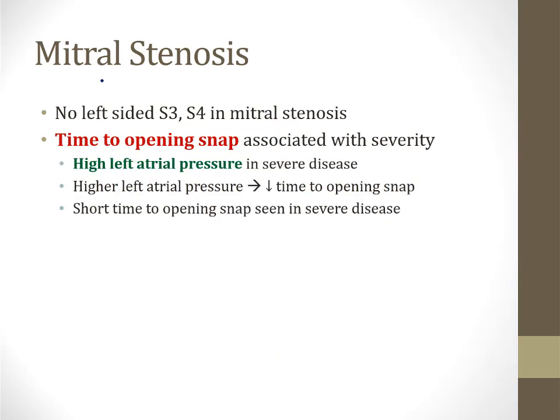On this slide, I've listed two high-yield facts about mitral stenosis. First of all, you should be aware that you cannot get a left-sided S3 or S4 in mitral stenosis. I talk about both of these heart sounds in another video, but they are both generated by rapid filling of the left ventricle. In mitral stenosis, filling of the left ventricle is slowed by the stenotic mitral valve that blood must flow across to get from the left atrium to the left ventricle. Therefore, you cannot have rapid filling of the ventricle, and you cannot generate a left-sided S3 or S4.